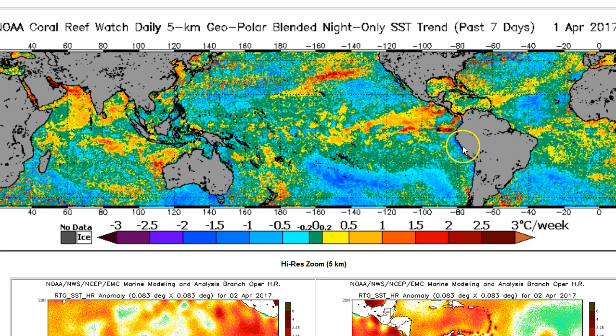Now by cooling, that's relatively speaking, because temperatures here were up to 4 degrees above normal. So even if it backs off to 2 degrees above normal to show cooling here, that's a cooling trend, but it's still well above normal. So absolute temperatures are really what matters. But you can see things have cooled down just a little bit trend-wise.